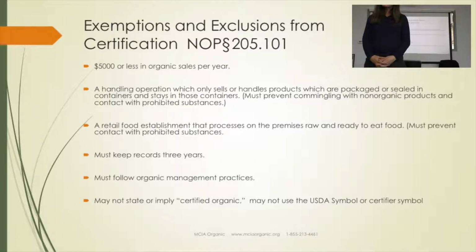Okay, so the farm is certified. Okay, so what do I have to do? You as a farmer would, if you are certifying individually, so the land can be certified. This is kind of a funny middle ground. We can only put one entity per certificate.